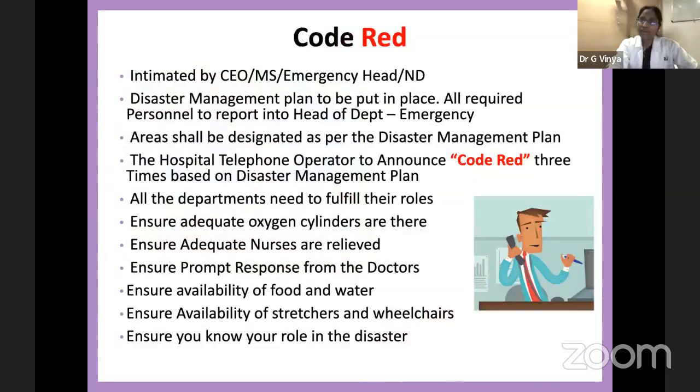So how is code red announced? How will hospital staff come to know about this code red? It is intimated by the CEO or the MS or the emergency head or the ND. The disaster management plan is to be put in place. All required personnel are to report to the head of the emergency department. Areas shall be designated as per the disaster management plan. The hospital telephone operator will announce code red 3 times based on the disaster management plan.